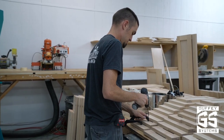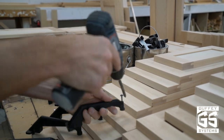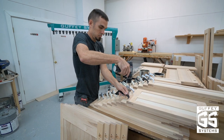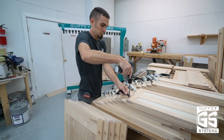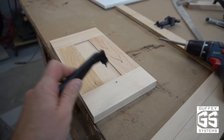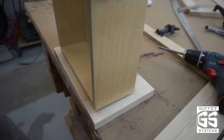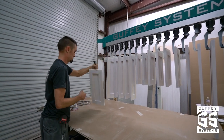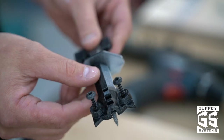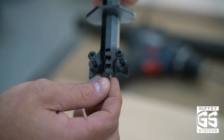The captured screw appears to be a minor detail, but it's one of the most important in keeping your workflow while prepping components to be hung. Once again, a small detail that saves a lot of time. The offset hanger is also used for drawer fronts. Attach it on the back of the drawer front in an area that will be hidden after it's attached to the drawer box. When it's time to sand, there's no need to remove the hanger, simply pivot it out of the way. Like the offset hanger, the universal hanger has captured screws as well.